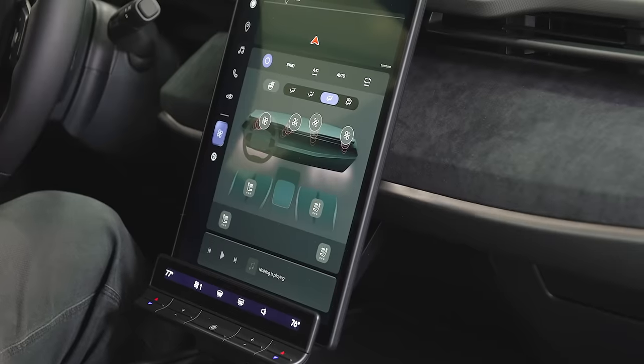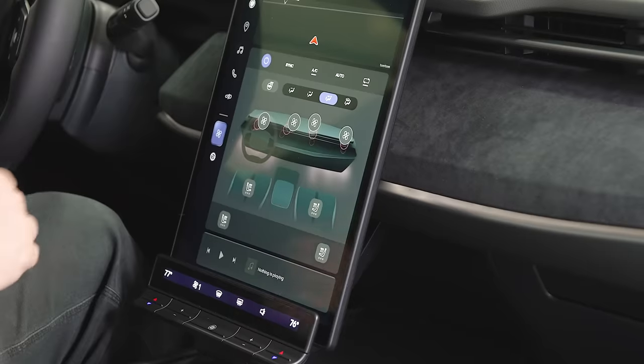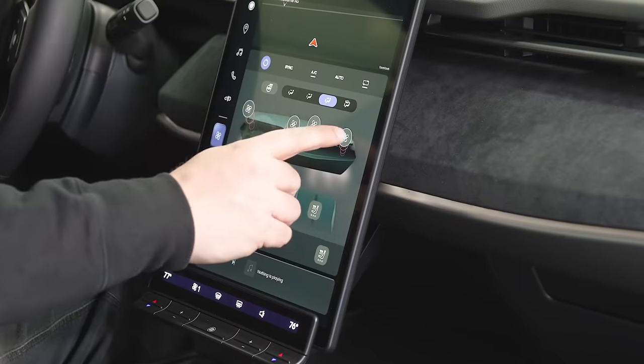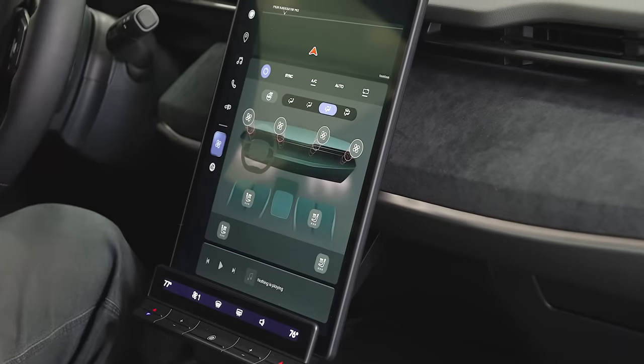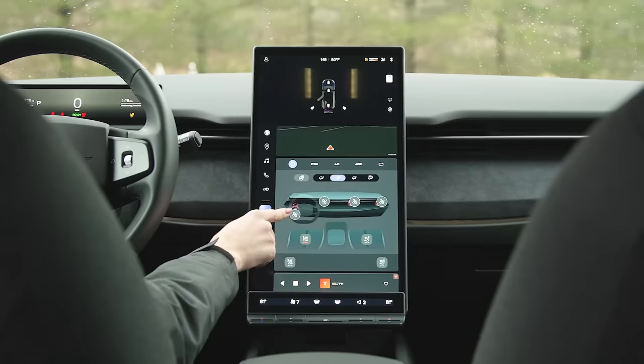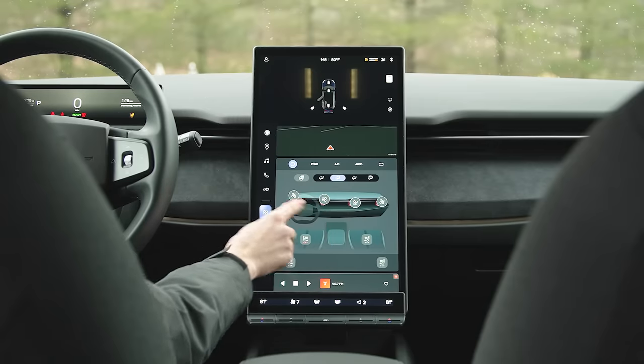We have a couple of different ways we can use our climate system. One is through the center touch screen. I have the climate on, and I can actually move where the air vents are directed here on the screen. We can't just reach up and do that from the dashboard. Honestly, we don't love that. You have to take your eyes off the road, a hand off the steering wheel to make that happen.